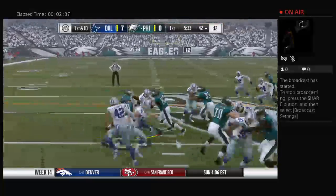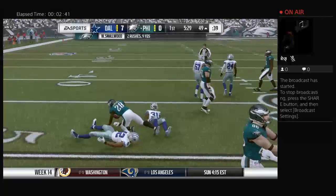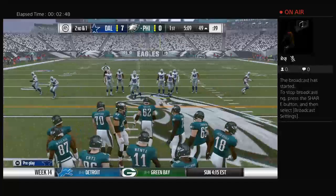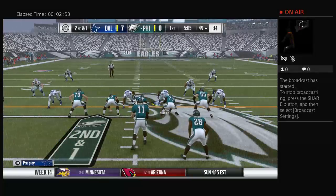First down, a run with Smallwood. And he's got this one just across midfield to the 49. Give him 9 on the carry that time, and they're set up with a 2nd and 1. Second down following the run. Some runs are blocked so well, you almost forget that someone has to carry the ball to gain the yardage.